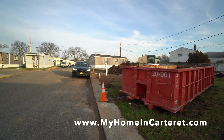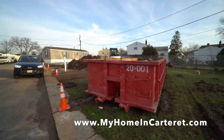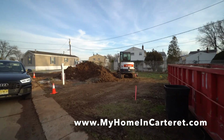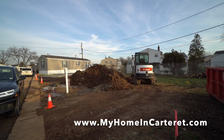So there you have it. A beautiful new manufactured home here in Carteret Mobile Park in the heart of Middlesex County, close to the turnpike, close to the parkway, and about, I don't know, 20 minutes to New York City.